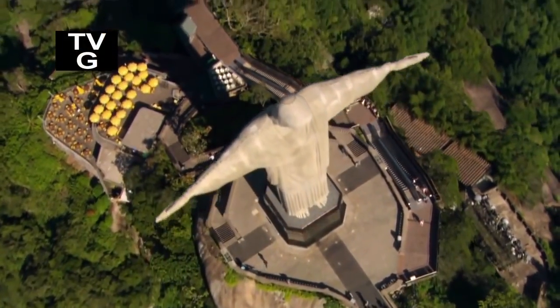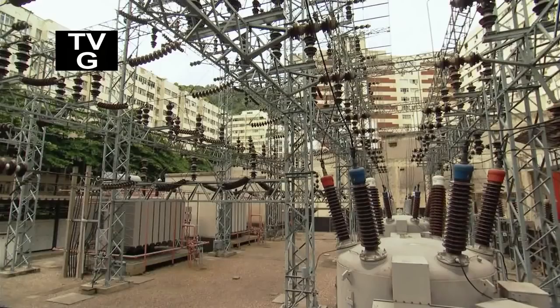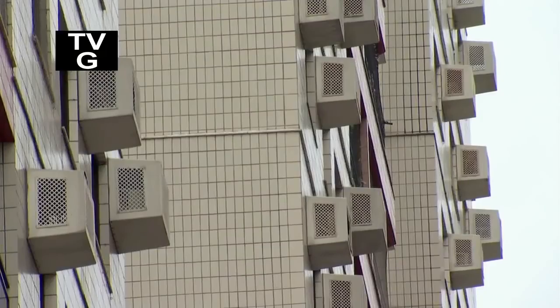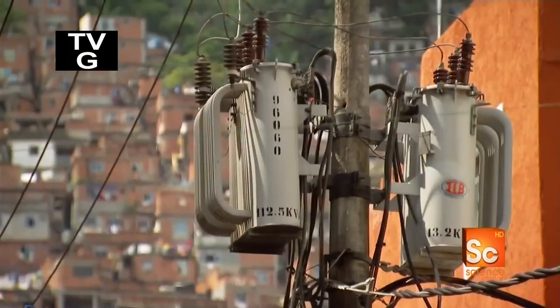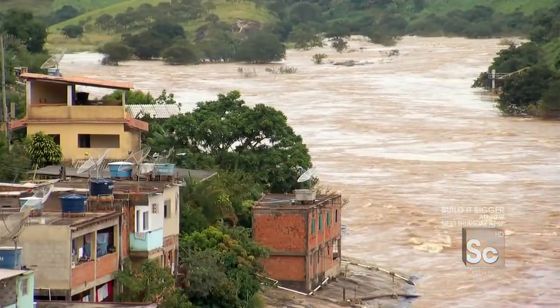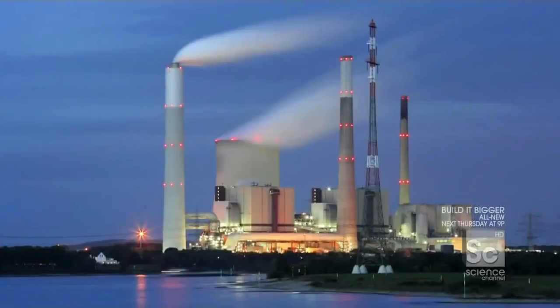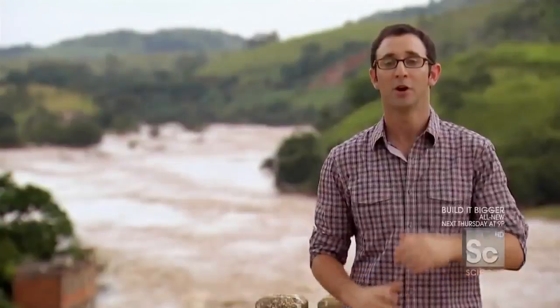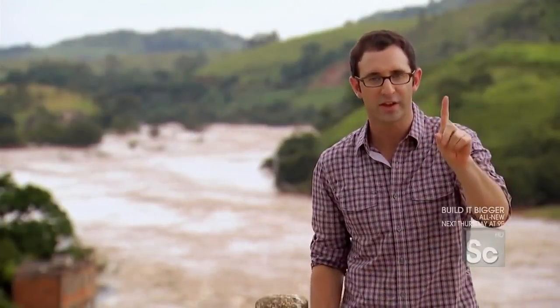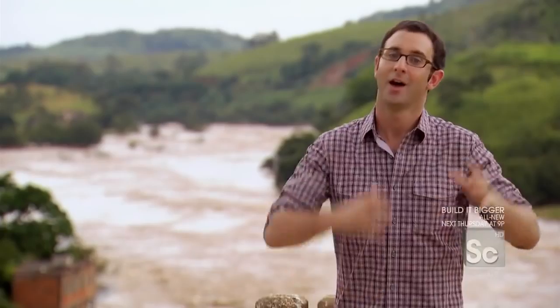Brazil is the 3rd largest consumer of electricity in the Western Hemisphere, with usage doubling in the last 25 years. This country is turning to its greatest resource: water. There are many different ways to make the electricity we need to power our cities. You can burn coal, you can burn oil, you can build a nuclear power plant, you can have a wind farm, even a solar farm. Now, for a country like Brazil that has 1/5 of the world's fresh water, a water solution makes obvious sense.